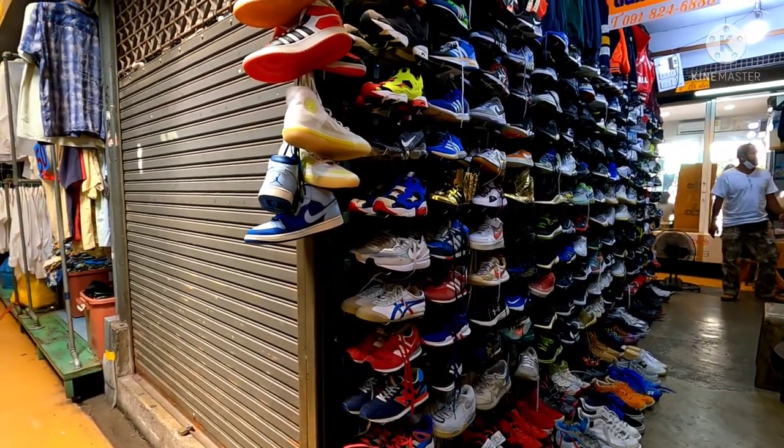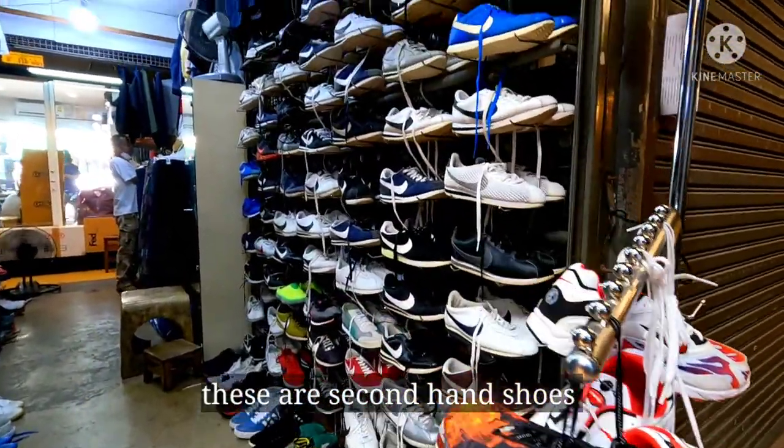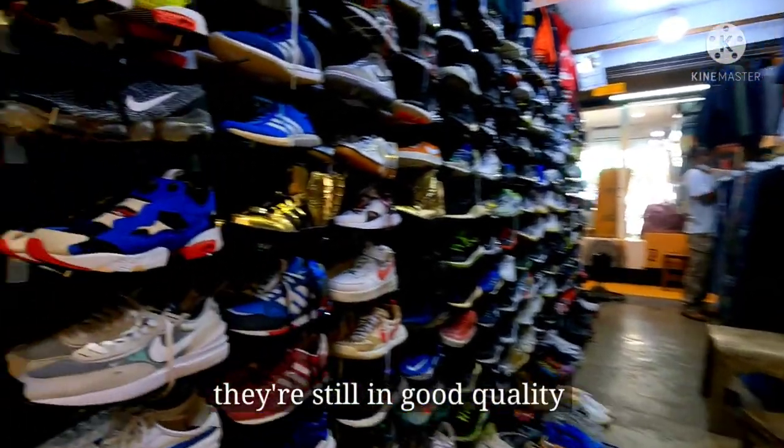Wow. So these are the second hand shoes. They're still in good quality, I mean.